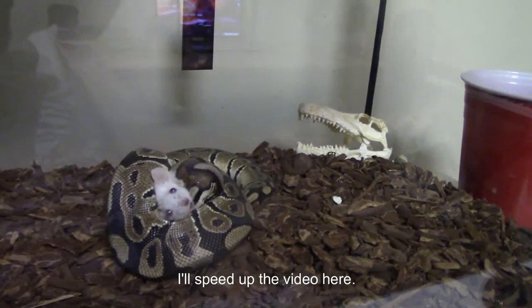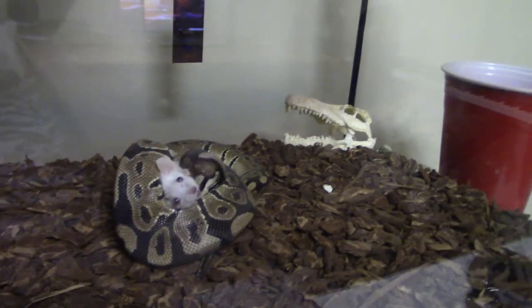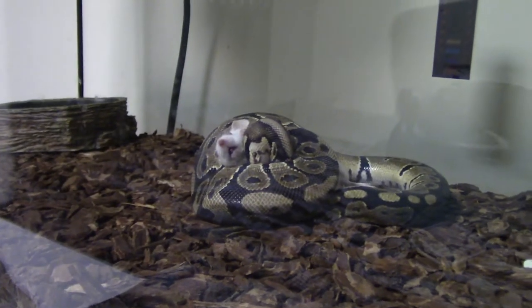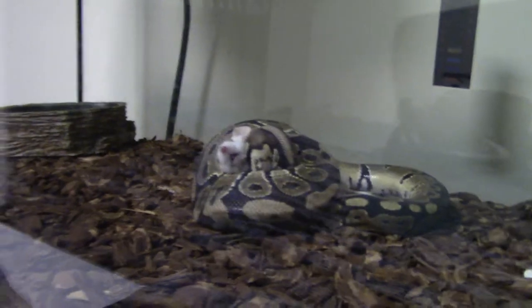Of course, I've never had a snake before, so oh yeah, she's definitely suffocating it, and it's really gasping for air right now. And she's definitely got a nice tight coil on him. Nice tight coil, which is good, of course.